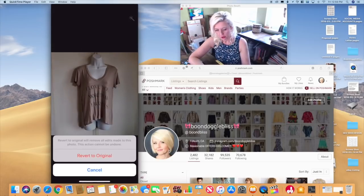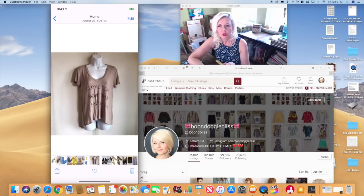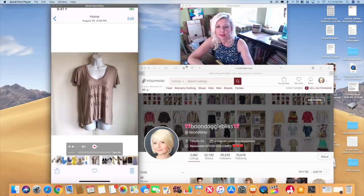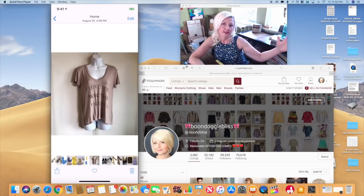I'm going to revert to original so we can see the picture in its truest form. Here's the picture. Shadows, dark. You can see the shadows created here. All these pictures that I've taken here that you're looking at are using sunlight. There are no lamps involved. We'll deal with lamps later. So this is all just natural light coming from the right side.